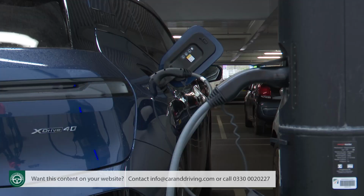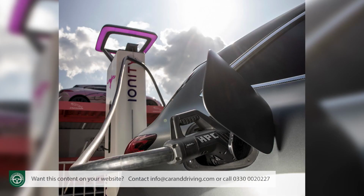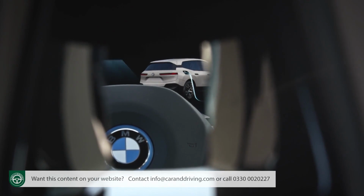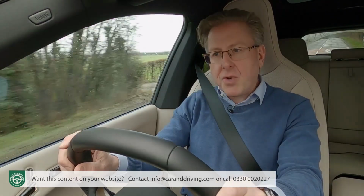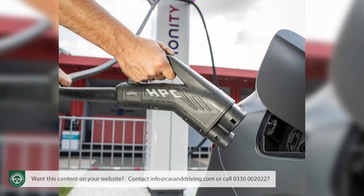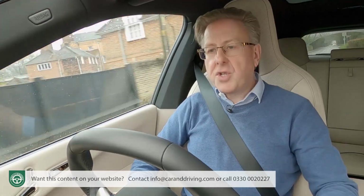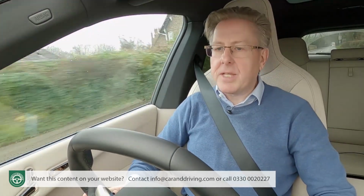The second available public charging option is the Ionity Plus package, which, as the name suggests, is for drivers who habitually use and want preferential rates from the Ionity charging network for using up to 350 kilowatt DC fast charging. The preferential rate in question is 26 pence per kilowatt hour.